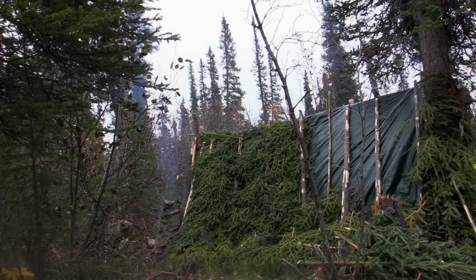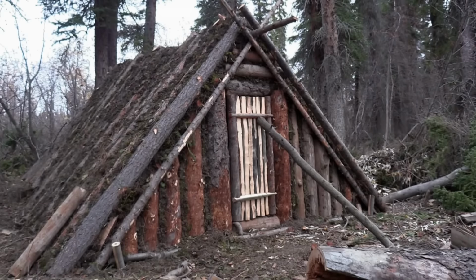If there's one thing I learned during my time on the show, it's that the shelter you construct plays a vital role in your success, and could be the difference between whether you live or die.